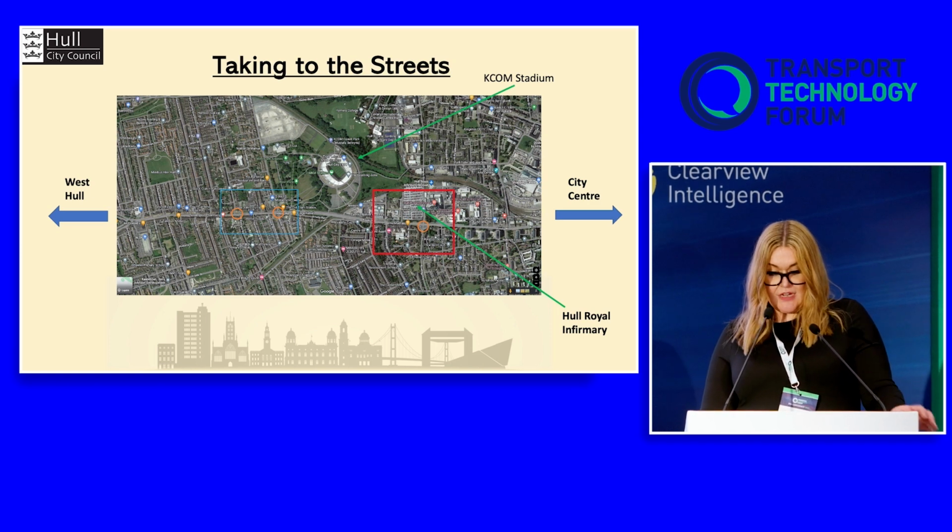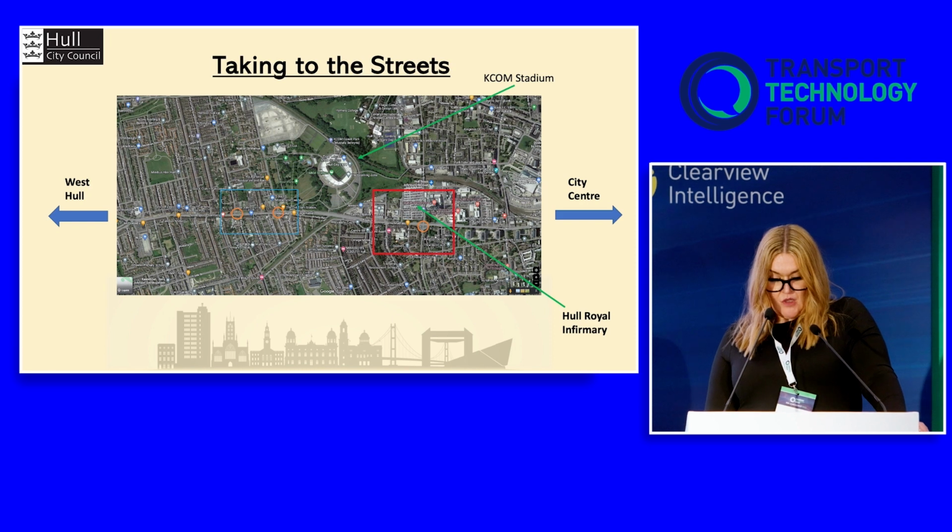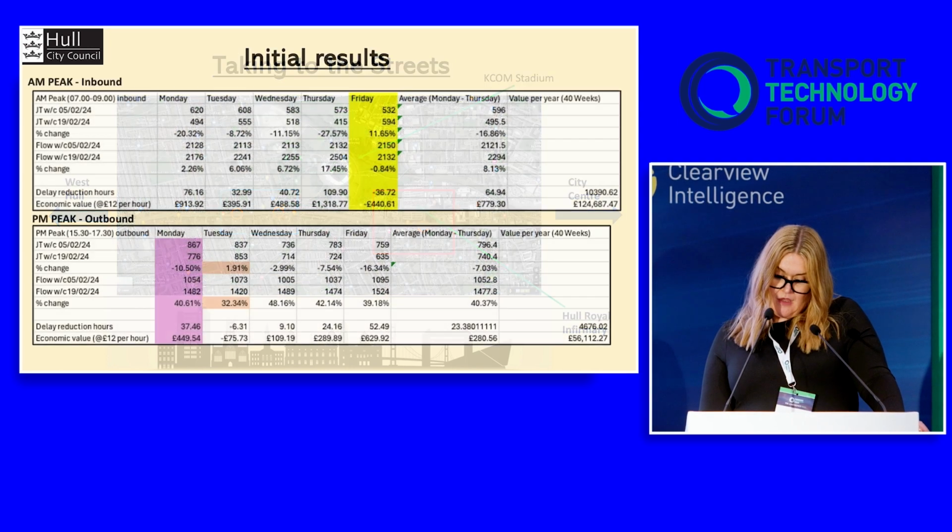So, taking to the streets, Anlaby Road was our first case study, with the aim to lower bus journey times through the corridor at peak times. This corridor is into the city centre from the west of the city, with the hospital and the KC Stadium both accessed via this route. Along this area are 4 major intersections under traffic signal control over 2 different SCOOT regions. When compared to a similar week on the network, for example, no school holidays, no events, the results are very pleasing and quite remarkable.